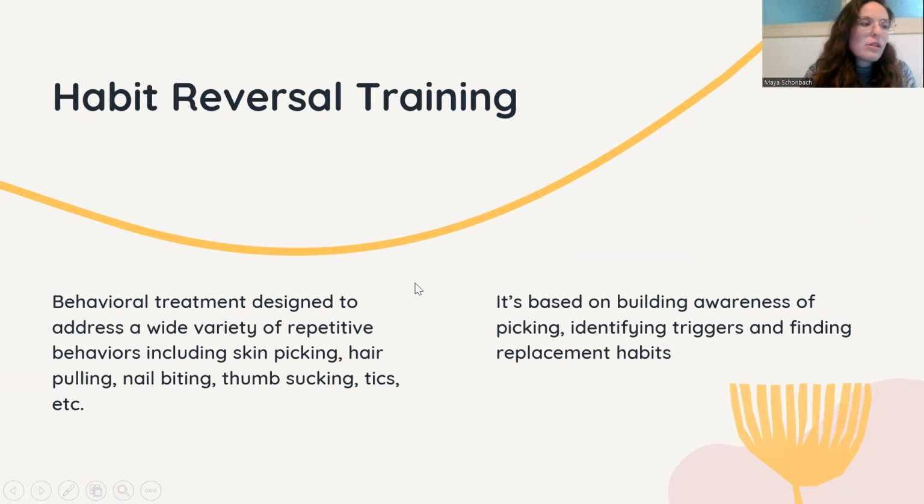So let's talk a little bit about them now. First, the first main technique is habit reversal training, or HRT. This was the first evidence-based treatment that was designed specifically for skin picking disorder and other body focused repetitive behaviors, which is BFRBs. That's kind of the umbrella term for different disorders. It addresses a wide variety of different behaviors. So not only skin picking, but also hair pulling disorder, tics, cheek biting, thumb sucking, nail biting, things that are repetitive and focused on the body. So we call those BFRBs.